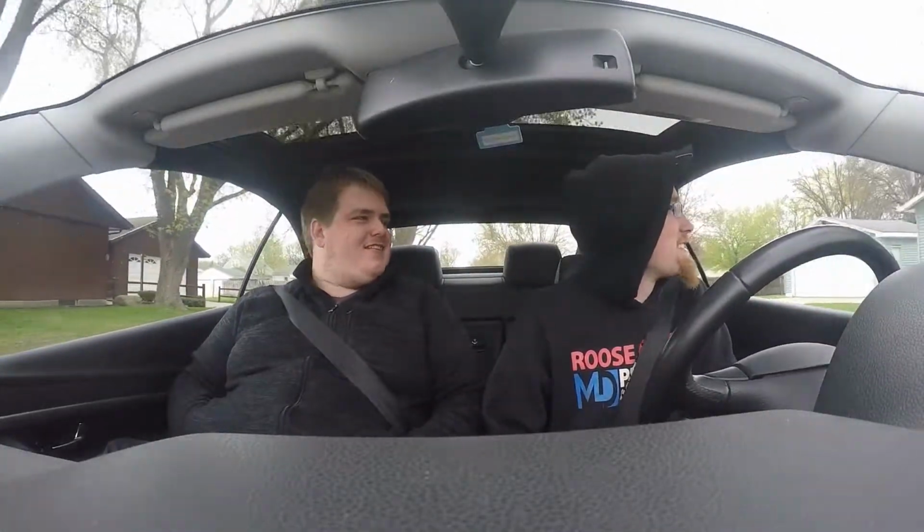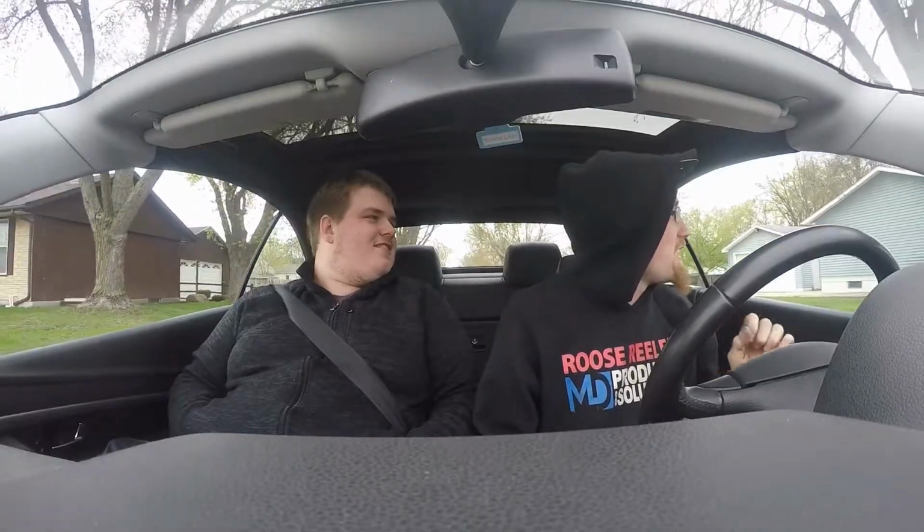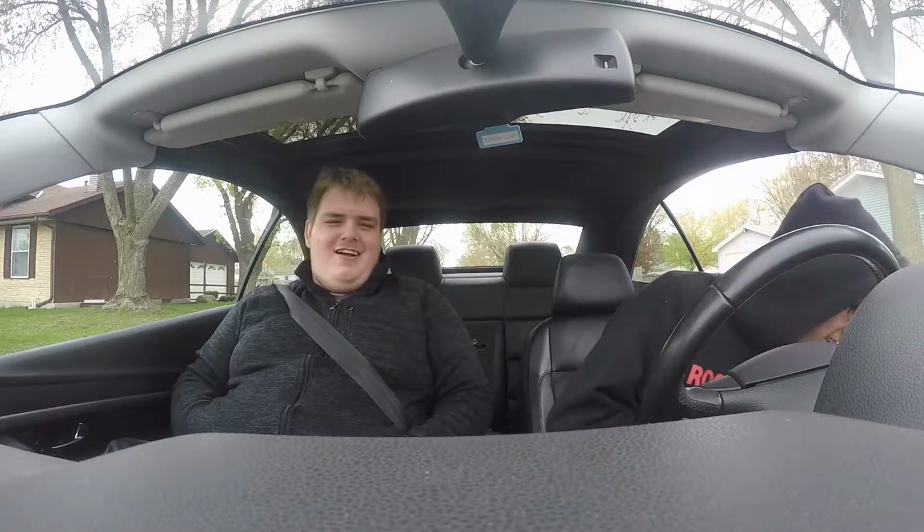Oh, there goes that boost gauge. Yeah, we'll fix that. We got this. See if I can get it to stick there again. Oh, look, the kiddos are letting out of school. Run them down.